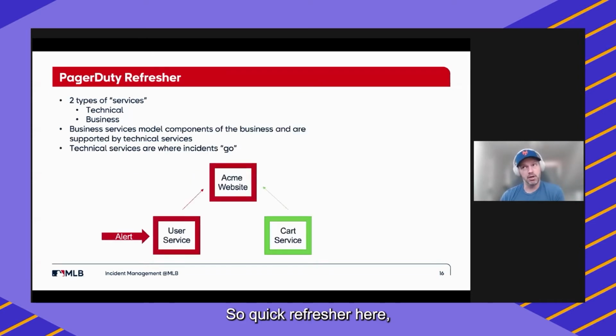So quick refresher here. If you don't know what these things are inside PagerDuty, I'm going to go over them quickly. We're all familiar with what a technical service is. That's where we send our alerts. When we have an alert go off or we want to create an incident, we create it against a technical service. PagerDuty also supports this concept of business services. So a business service is something that models a business process or a grouping of technical services that make up a bigger idea. It's loosely defined, I think, on purpose because it's incredibly powerful.